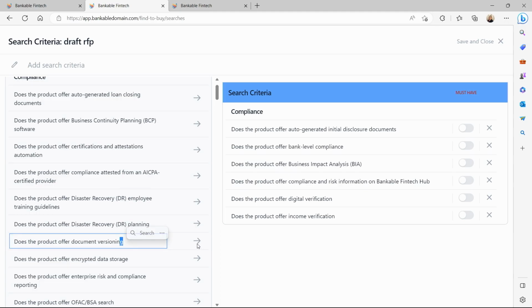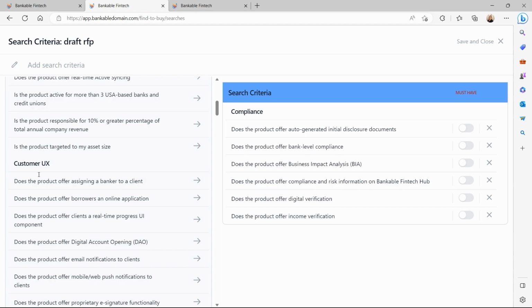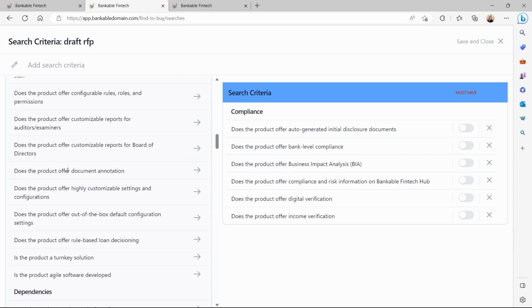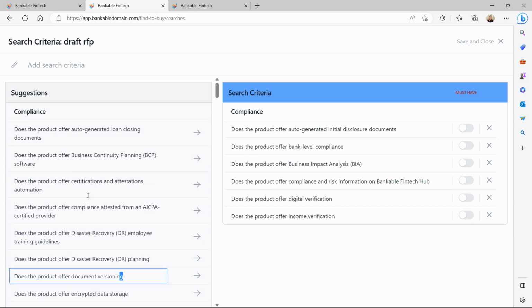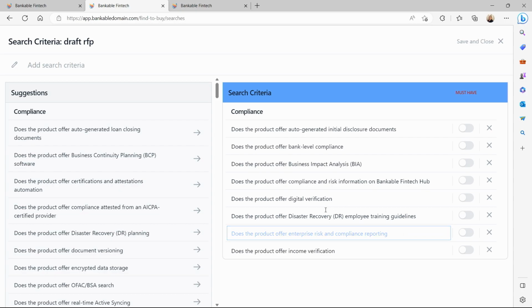Well, I don't know what I don't know, and that's for sure. So I'll look to the suggested search criteria listed here on the left. These suggested criteria are pulled from a large pool of financial institutions in the US. They can be used optionally as templates. They cover risk and compliance, common due diligence, policy, and other RFP questions. They are continually cleansed and updated by Bankable Fintech. I'll pick a few of these, and some of them are must-haves. Okay, now I want to send this RFP.